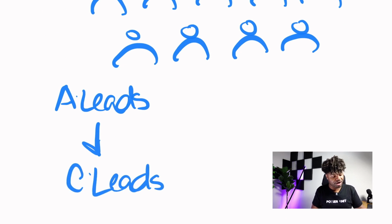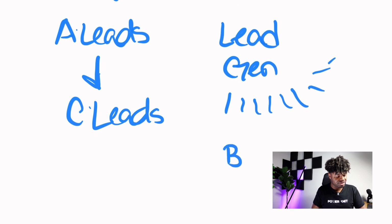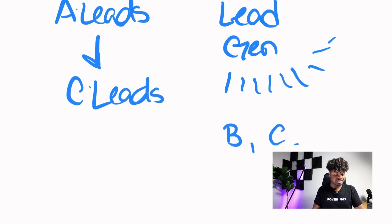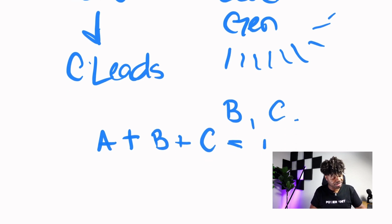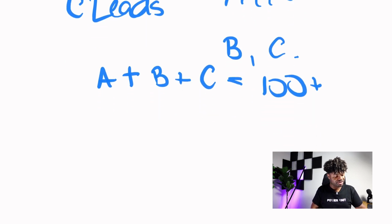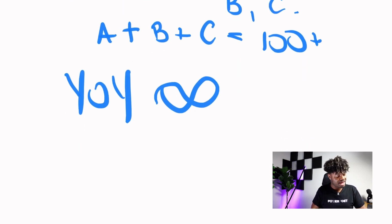Since you are marketing, we talked about the lead generation before, you're going to get leads from all those other places. You don't know if those are B leads, you don't know if those are C leads. However, the combination of the A leads plus the B leads plus those C's that end up completing a transaction gets you to 100 plus deals a year. And I do this year over year, and this keeps the business going. When you have good referral partners, everything can be paid for.